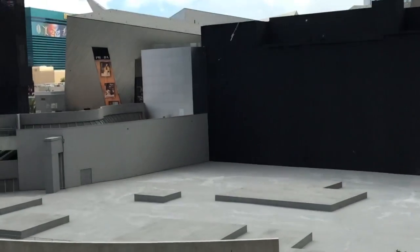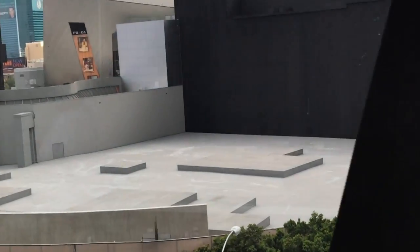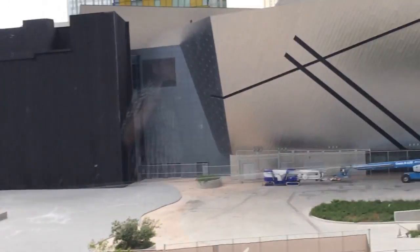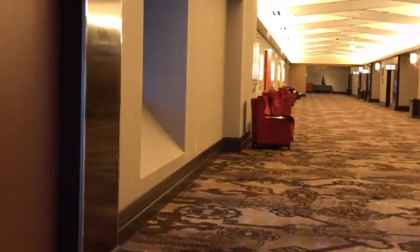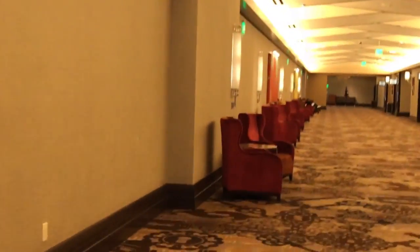Somewhere along here you can make out the, I thought it's on this side, the Rose, or maybe it's called Rose 2. So I'm taking you back in this space because I thought these are some of the cooler art pieces that you might miss. Very tastefully done. And we'll just walk through here. These are a lot of the meeting rooms.